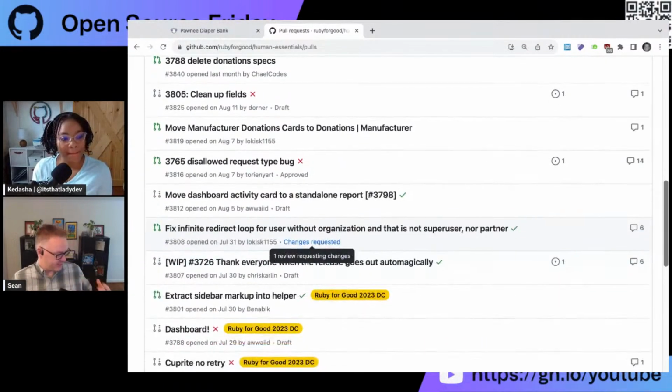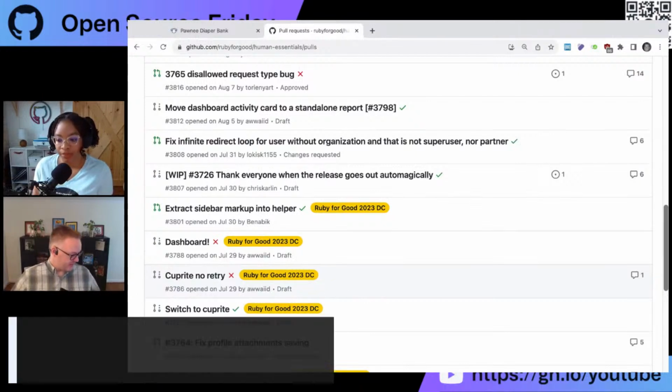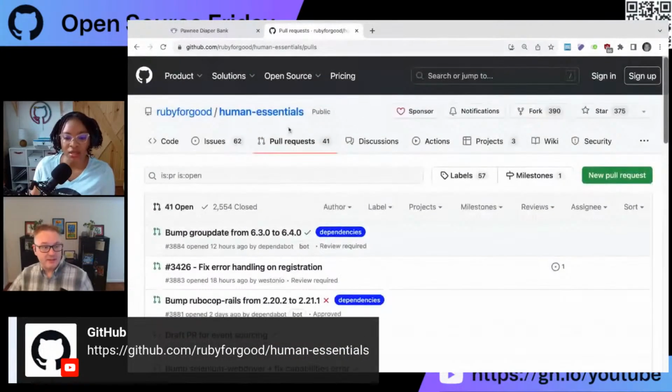We can see some of these are all labeled Ruby for Good DC, because the event was held in DC. And so there's a lot of catching up now on all this work and trying to integrate it in.